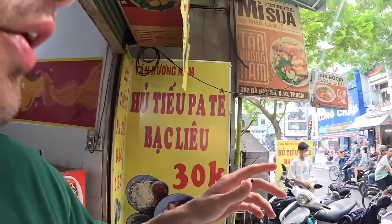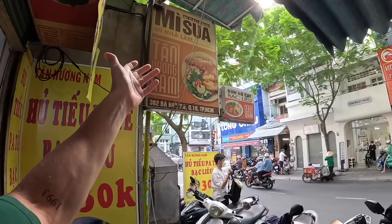I had the hủ tiếu pate, and I don't even know if it's the most interesting thing they do. So that's what she was talking about, right? They make the mì here, but they do it the đậu nan. I don't know how you make noodles with mung bean. I really don't know how you do that. And then they got the bún bọc cay.